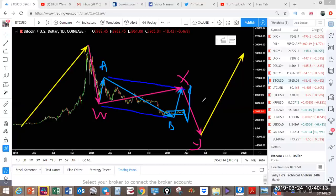So please make note that this is not up to scale. That's why you can see that this has gone past 0. That is not the case. This is not up to scale. I'm just showing you the annotation without the Fibonacci levels. Okay, so I'm not expecting this to go below 0. That is impossible. I'm just showing you the annotation, what the structure will look like.